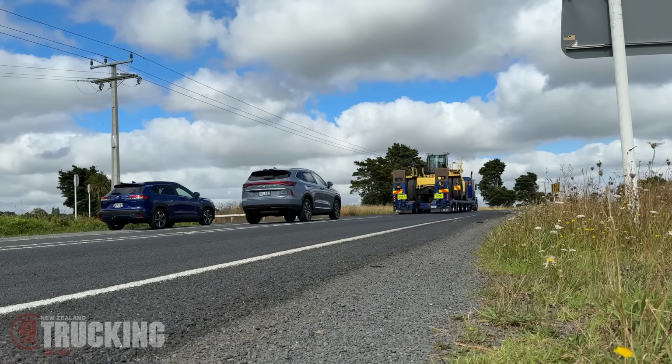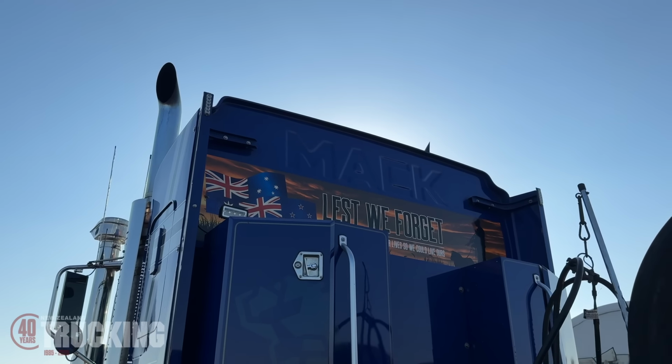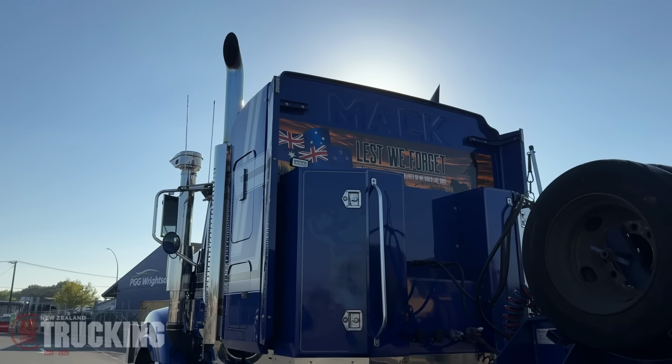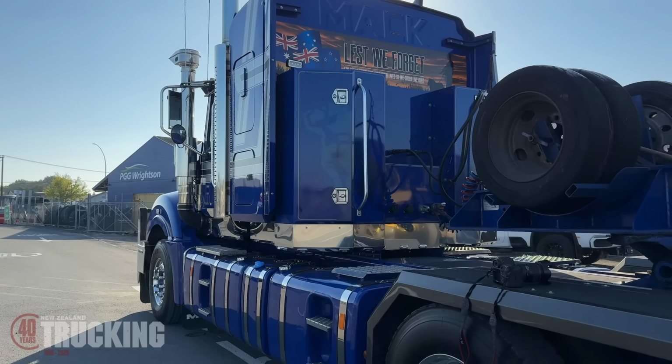It's all there. You've got to have it to get the job done properly, says Mark. I've got duplicate tools on both sides so I don't have to run around or throw tools under the trailer. And it's all being used. If we have a blowout or something goes wrong, we can fix it and still keep going.